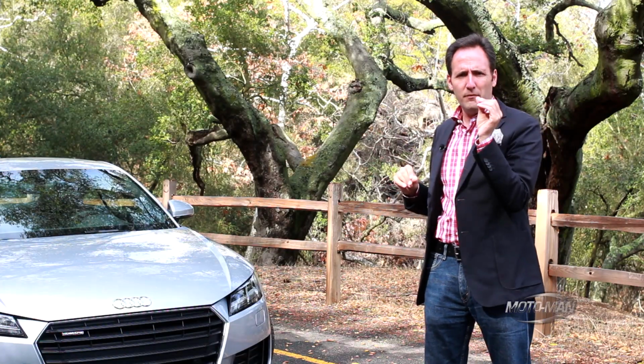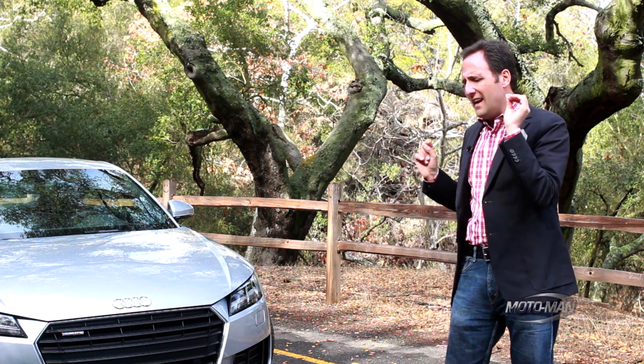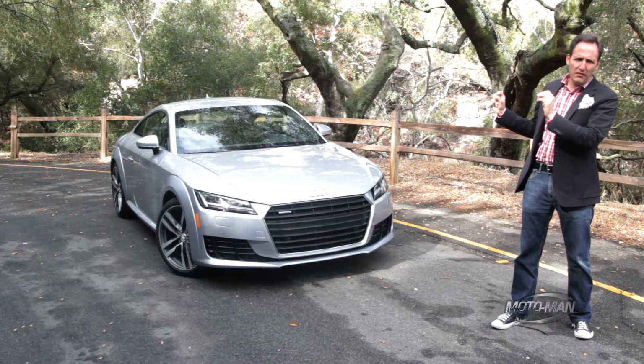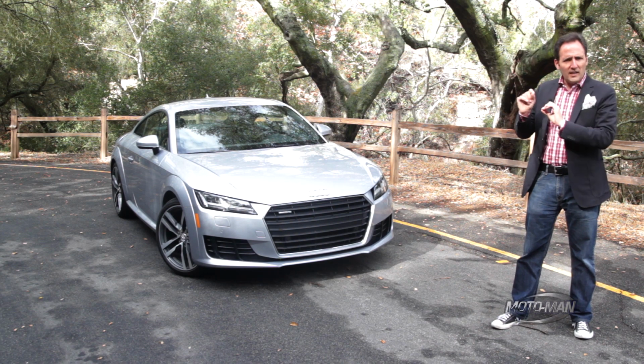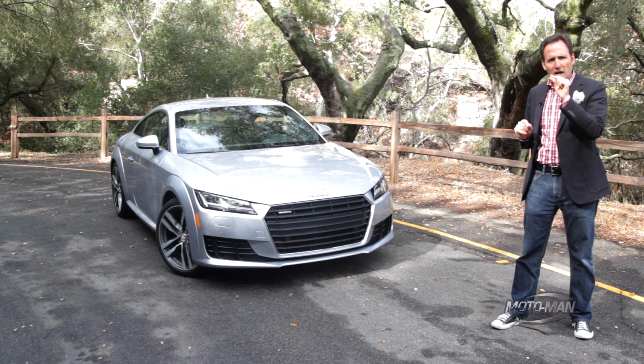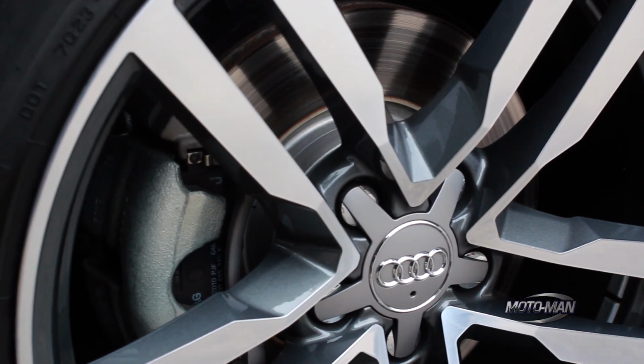And then there are the brakes. The front is 12.3-inch rotors, the rear 11.8. Now, you're looking at this car, and it looks very fancy, but if you were to roll into an Audi store and not check any option boxes, you would roll out with 18-inch wheels. This one has a Sport Pack, so it's rolling on 19s.